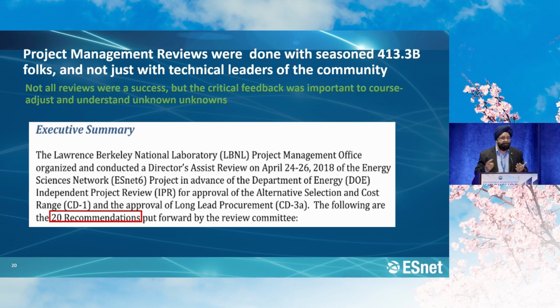And we had some challenges there. Not all reviews are a success, let me just tell you that. You can see that we got 20 recommendations. Any project that gets 20 recommendations, you need to be worried. And we were worried, and the reason was we were new to this DOE 413 process, and we missed some things, and we learned from that.